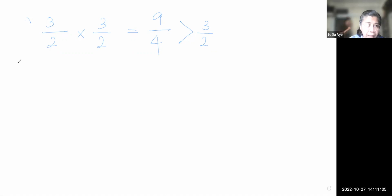Number A, answer: what is left. At first the amount is 1 whole, which is 8 by 8. The guests ate 5 by 8, so left is equal to 3 by 8.